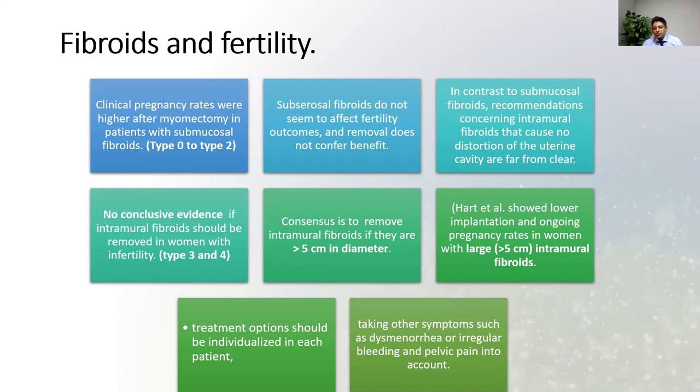In contrast to submucosal fibroids, when the fibroid is within the wall, intramural, the recommendations can be a little different. So if there is cavity distortion, you can think of removal. If there isn't, if it's a small fibroid, you don't need to do anything about it. No conclusive evidence if intramural fibroids should be removed in women with infertility, type 3 and 4 within the myometrium.